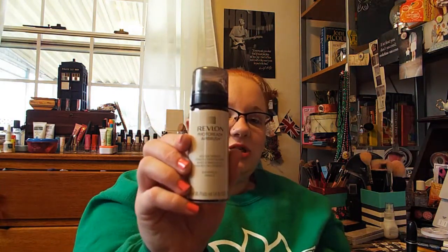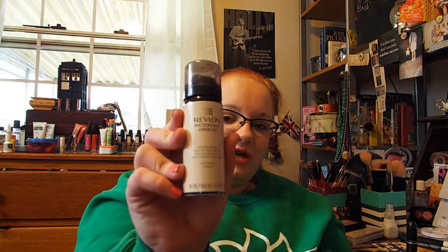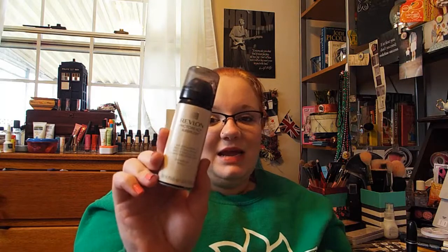A foundation I've been rediscovering is my Revlon Photo Ready Airbrush Foundation. Now, I know they came out with the new Revlon Photo Ready Airbrush Liquid Foundation, which I have and really, really love, but this was their original airbrush foundation, which comes out in a spray mousse form, and it gives a very nice light coverage. It's definitely not a heavy or a medium coverage. It's definitely a light coverage. But it's a really nice foundation for days when it's really hot and you don't want your foundation melting off. It stays. But it also gives you a nice dewy but not oily look.